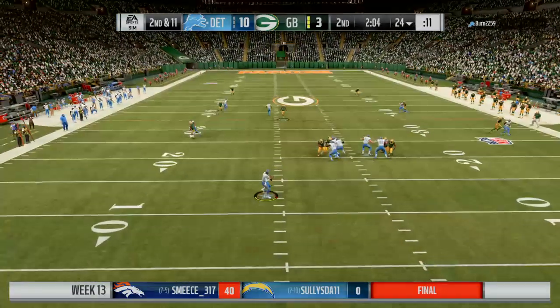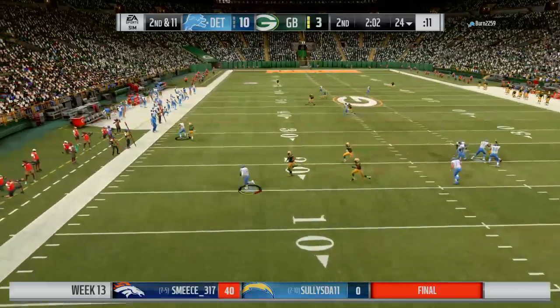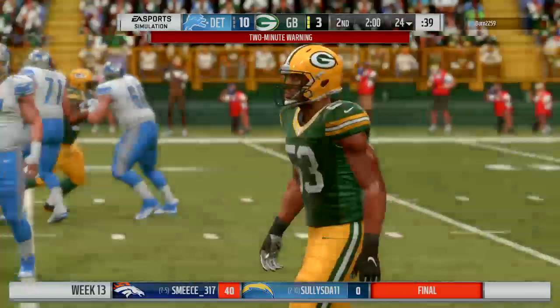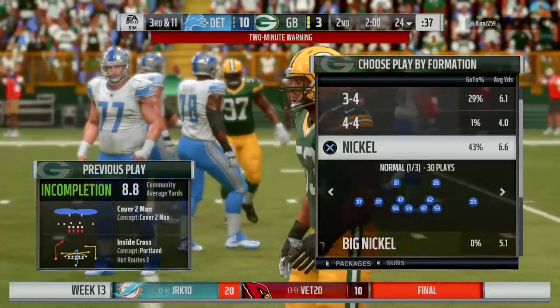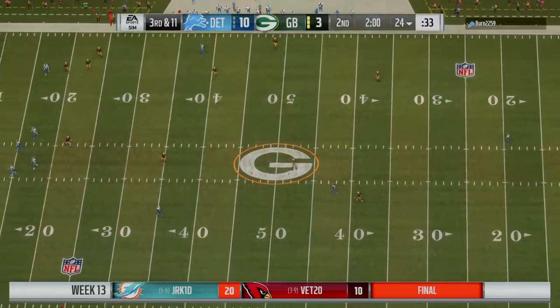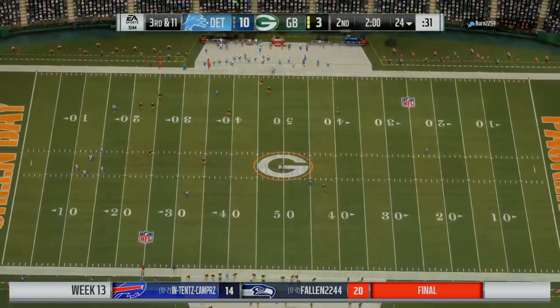Well, in any event, the extra speed allowed for great penetration as they stuffed that one behind the line of scrimmage. Try to drop one in, but it's incomplete. 2 minutes to play here in the first half. We're back to Lambeau following these words.